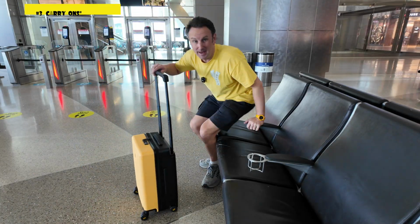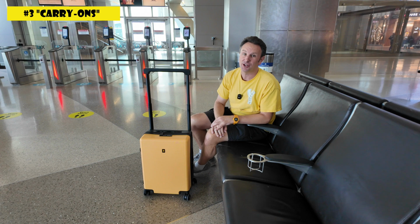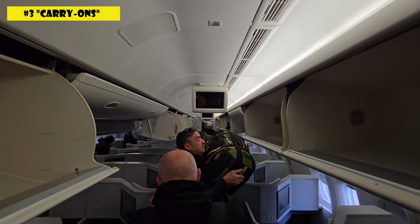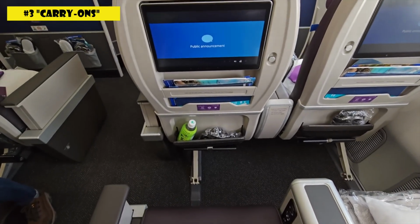The third mistake that people make is they think that all carry-ons will actually carry it on. Just because the manufacturer calls it a carry-on doesn't mean you'll actually be able to take it through the gate and put it in the overhead on your plane. It seems like every different airline has a different size of suitcase that they allow on their planes. One size for the overhead bin, one size for the under-seat storage.